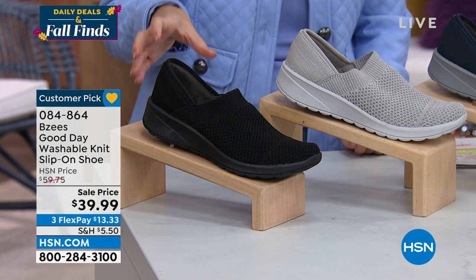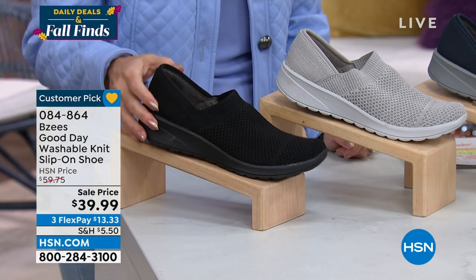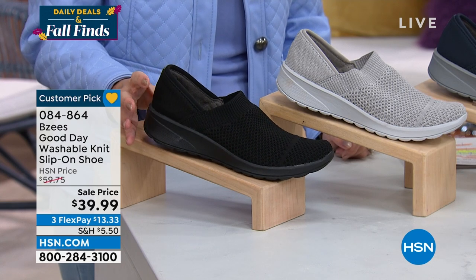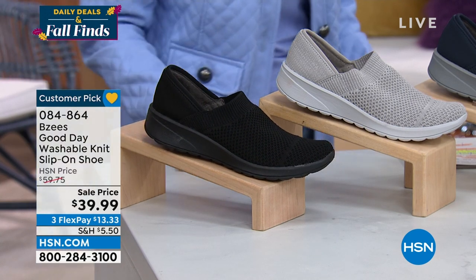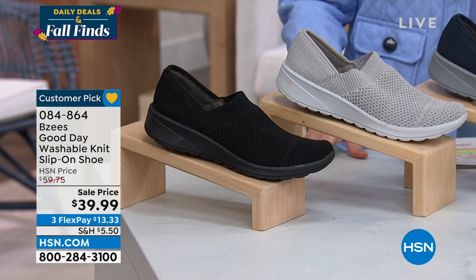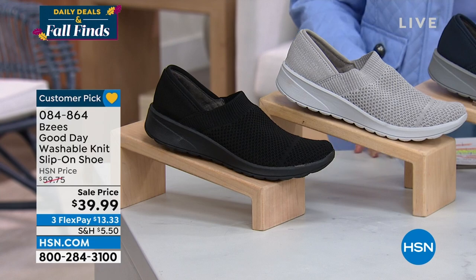But I think the one that's gonna go the fastest, especially if you work in the service industry, you're on your feet, you're in healthcare, this is black. We have it in sizes 5 and 5.5, half and whole sizes until 10, 11, and 12. We also have medium and wide widths, which is really nice.